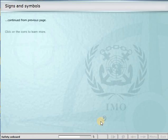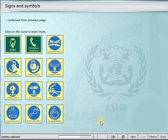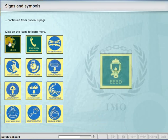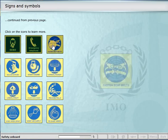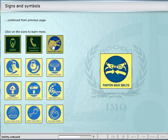Click on the icons to learn more. Emergency escape breathing device. This symbol represents the location of an emergency escape breathing device. Emergency telephone. This symbol represents the location of an emergency telephone. Fasten seat belt. This symbol represents the mandatory sign to fasten seat belts.